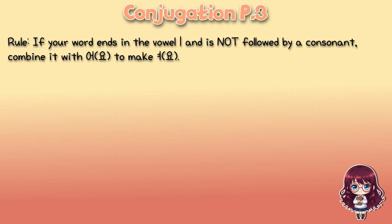Our next rule we're going to learn about is if your word ends in the vowel i and is not followed by a consonant. So now we're back to the vowels for now. Do you remember our rule about eo? Literally any vowel that followed it, as long as it wasn't a or o and it was followed by a consonant, ended up getting followed by 어요. This rule is kind of similar.